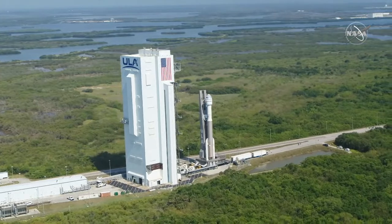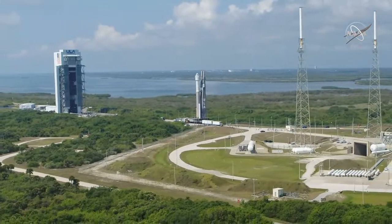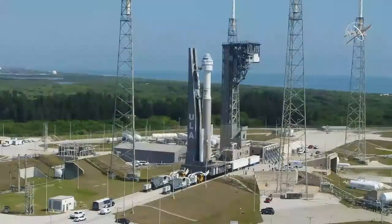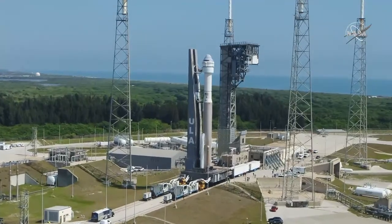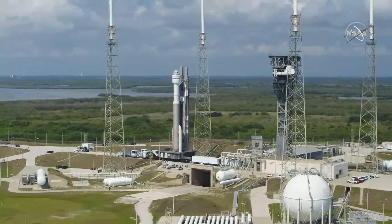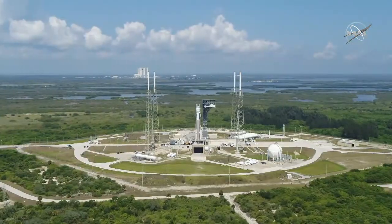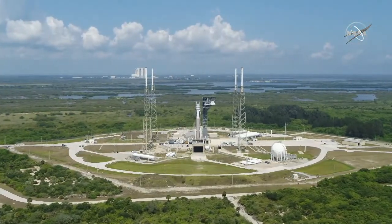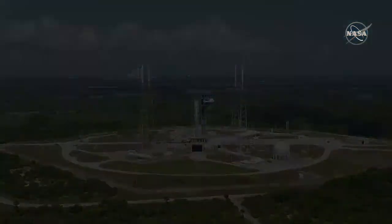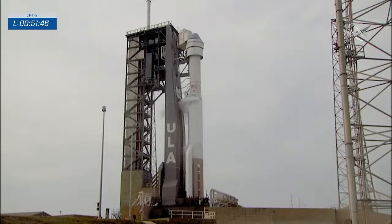But let's take you back to yesterday morning. What a beautiful shot this is. Look at that. This is the rollout of the rocket to the pad. Two rail cars pulling the 3.5 million pound convoy, the mobile launch platform, along with the rocket and Starliner spacecraft, from the vertical integration facility out to the launch pad. What a journey. It takes about 20 minutes to travel that one-third of a mile. The Atlas V rocket there, what a great shot. Standing 172 feet tall, or about 52 meters, and it weighs about 979,000 pounds, or 444,000 kilograms, fully fueled.